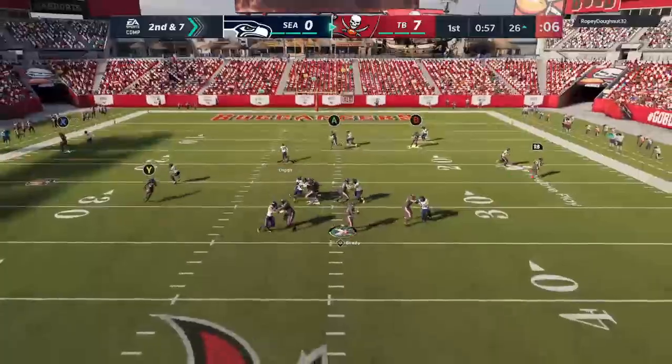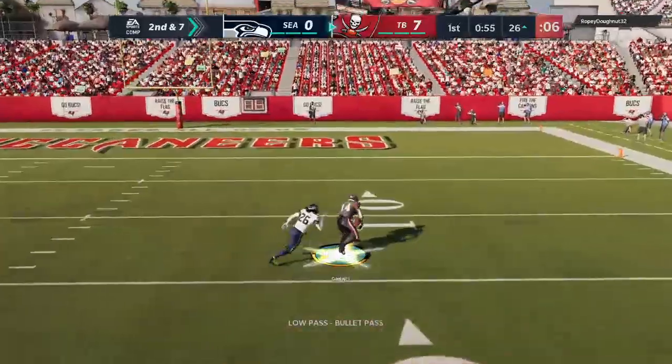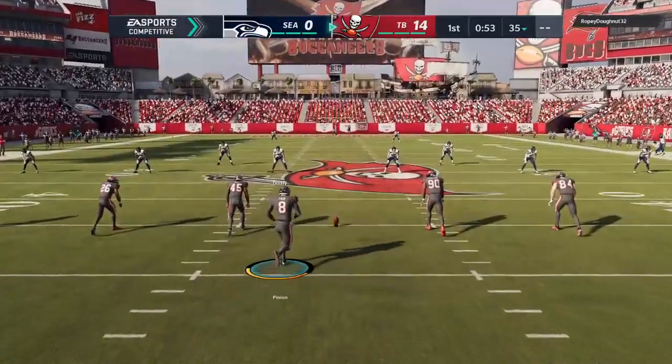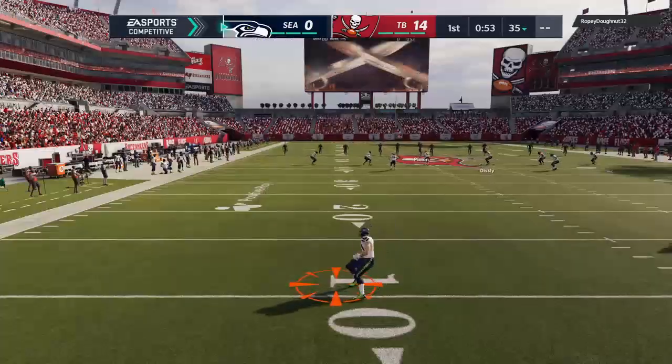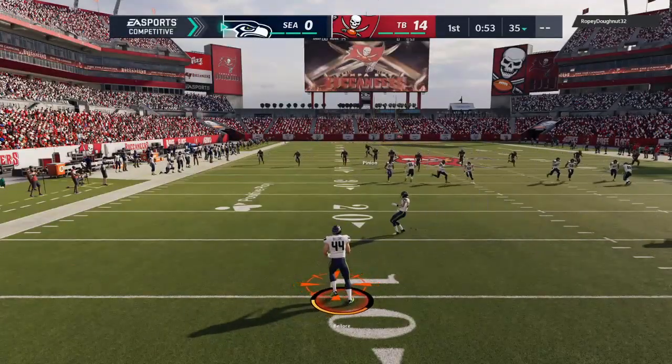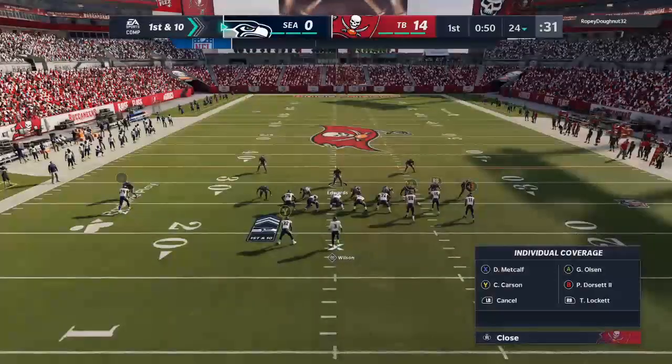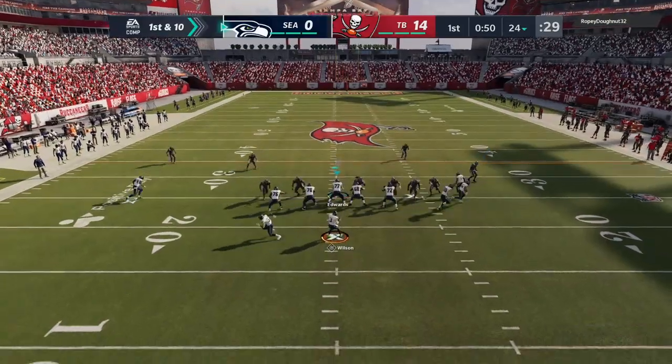So 2nd and 7, and I go for a low ball on the curl as my last read. I look over, see it, and I just always hope on those they don't jump it. Somehow he tries to jump it late, which puts him in a terrible position to tackle and I run into the end zone. I should have shown a replay of that. That was great. I'm like, God.